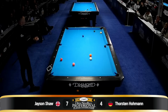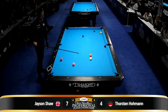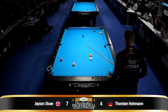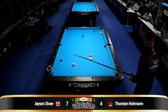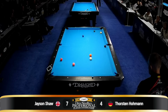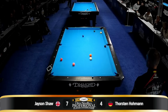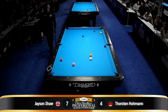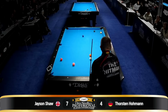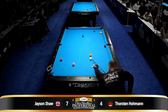Don't count the hitman out, though. He is an ace when it comes to playing off the rail. He's measuring out. Gonna come 2 rails, kick the 2 down towards the bottom rail. Try to leave the cue ball on the right side rail.